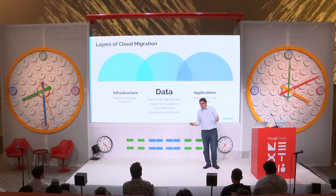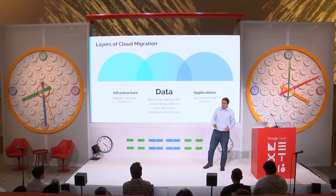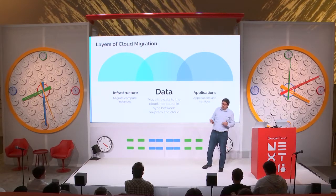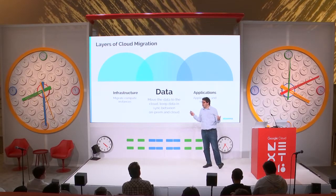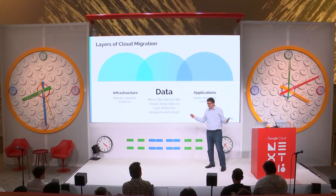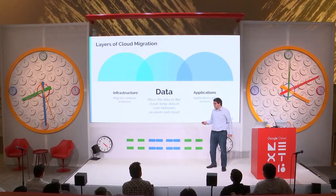Now, because this process is not atomic, it's not like we can start on-prem and then the next day we're fully in the cloud. It takes time. It can take months. It can take years. While we make that move, not only do we want to move the data, but we want to keep the two environments in sync. We want to make sure that whatever we have on-prem can be synced to whatever we have in the cloud, and sometimes even vice versa.